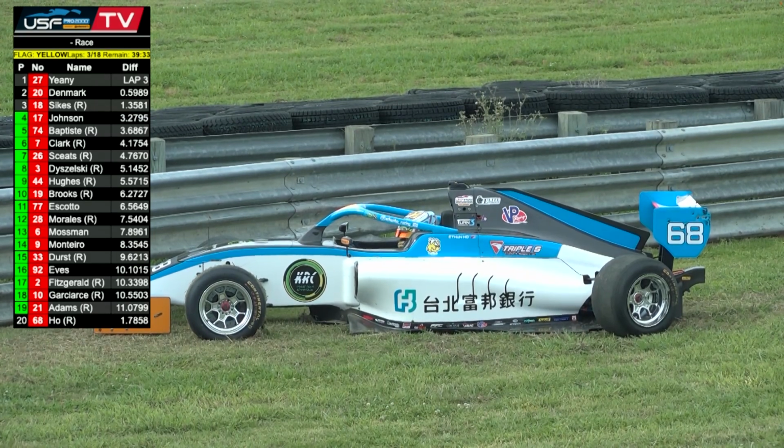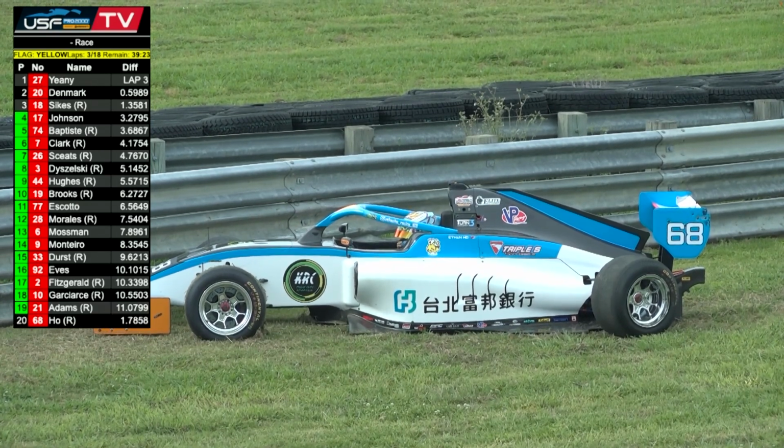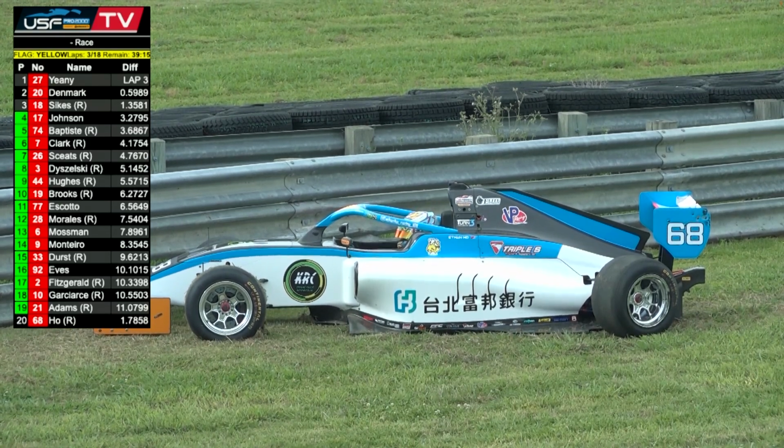Breaks the toe link or some of the suspension in the left rear, and around you go. Oh, heartbreak for Ethan Ho, but listen, he's going to have 2 more races tomorrow, and there's great speed in that Turn 3 motorsports machine. I'm sure he's on the radio with his coach right now, probably telling him, hey, listen, it is what it is. Stay focused. We'll come back and get him tomorrow.